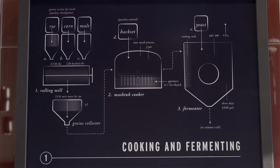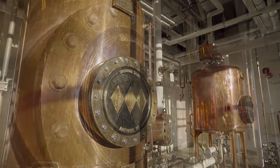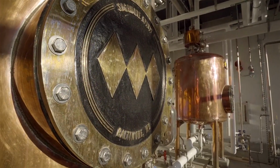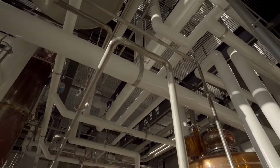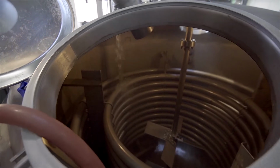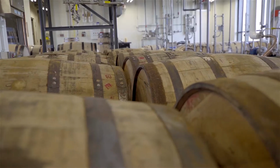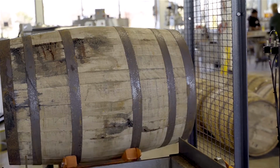Those distilleries that did reopen were converted to ethanol production during World War II. After the war, few returned to making rye. In 2015, the Sagamore Spirit Company began construction on a 22,000 square foot distillery in Baltimore's Port Covington neighborhood. This was among the first distilleries built in Maryland since the beginning of Prohibition.